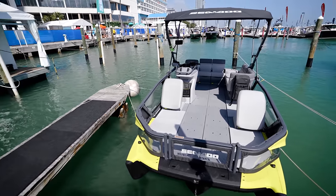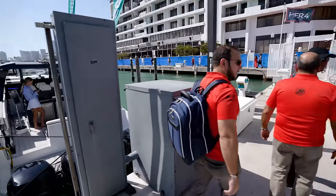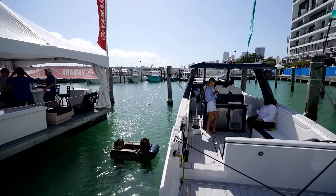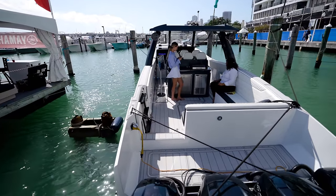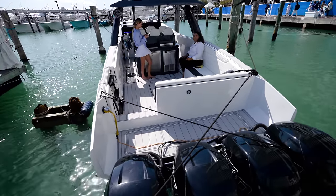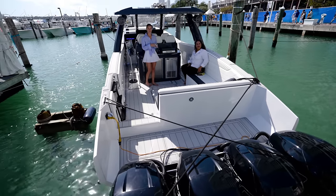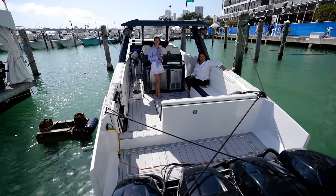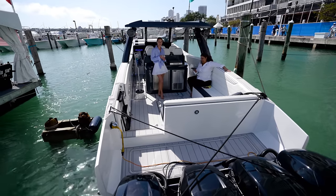Wow, I really like this, guys. Really like this. What boat is this? It's a CSR Power Boats 2021. That's the name of the brand, CSR? CSR, yes, sir. Awesome.